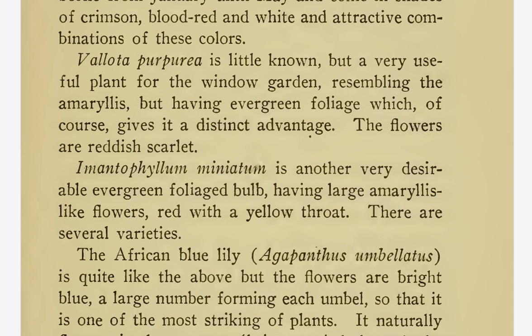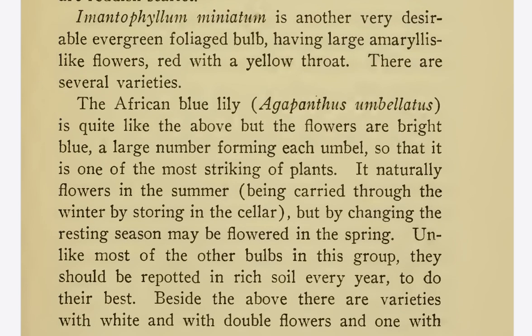Imantophyllum miniatum is another very desirable evergreen foliaged bulb, having large amaryllis-like flowers, red with a yellow throat. There are several varieties. The African blue lily, that's Agapanthus umbellatus, is quite like the above, but the flowers are bright blue, a large number forming each umbel, so that it is one of the most striking of plants.